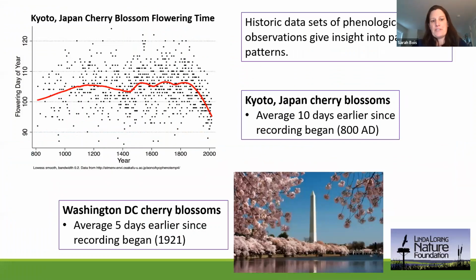And so this is where the phenology data collection really comes into play, because we can look at temperature differences since recorded time, but we can also look to historic data sets for phenological observations to give us insight into long-term patterns of climatic change.